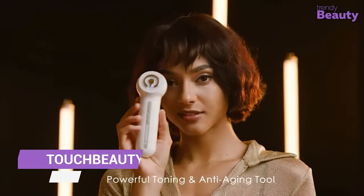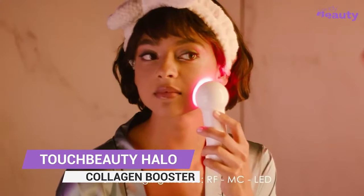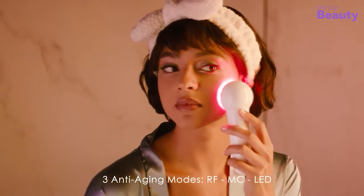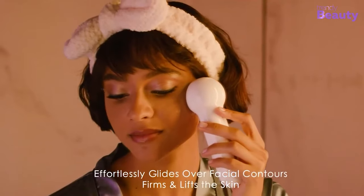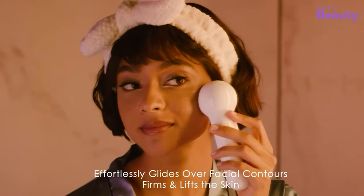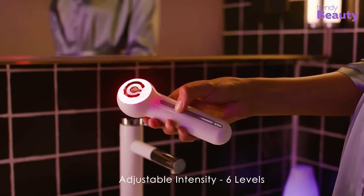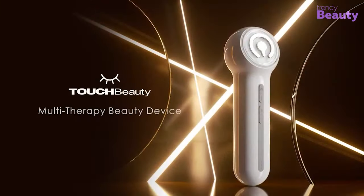Reverse the signs of aging with Touch Beauty Halo Collagen Booster. This revolutionary beauty device is designed to stimulate your skin's natural production of collagen and elastin, giving you a firmer, more youthful-looking face in just minutes. You'll experience instant facial contour lifting and reduced wrinkles and fine lines. Plus, it's easy to use. Simply turn it on and choose your mode and intensity level before applying the treatment. So, what are you waiting for? Try it now for a younger looking you tomorrow.